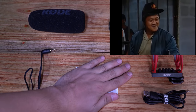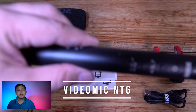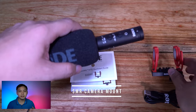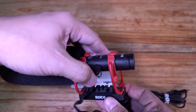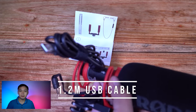It comes with a quick start guide, the Videomic NTG itself, foam windshield, SMR camera mount, a C10 cable, and the 1.2 meters USB cable.